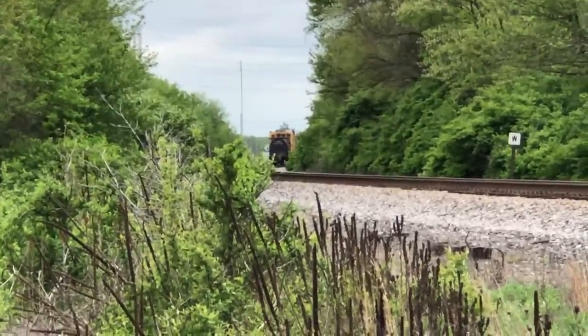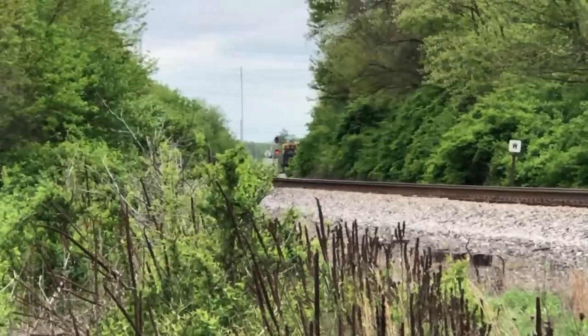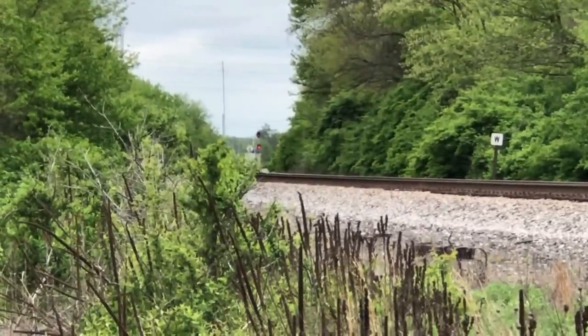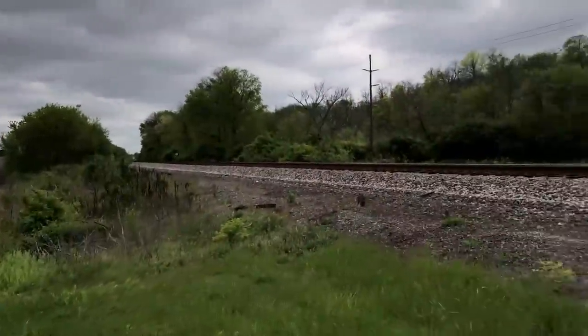Okay, so that one was going about 48 when it first got here, and it slowed down a little bit once it started going around that curve. They're heading into Carlisle. For some reason, whenever they get near Carlisle, they always slow down. I've noticed that. That was pretty neat, though.